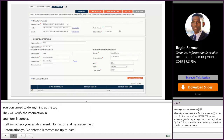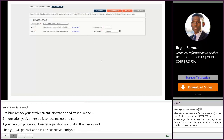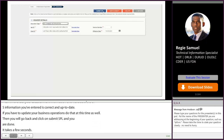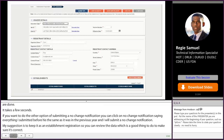Literally takes a few seconds. If you want to do the other option of submitting a no change notification, you can click on No Change Notification, basically saying everything that I submitted before is exactly the same as it was in the previous year. I'm just going to submit a no change notification and submit the SPL. My suggestion to all firms is to just keep it as an establishment registration so that you can review the data, which is a good thing to do. Make sure it's correct. Make sure your contact information is correct. And not changing anything after looking at it is fine, and you can just click Submit SPL.